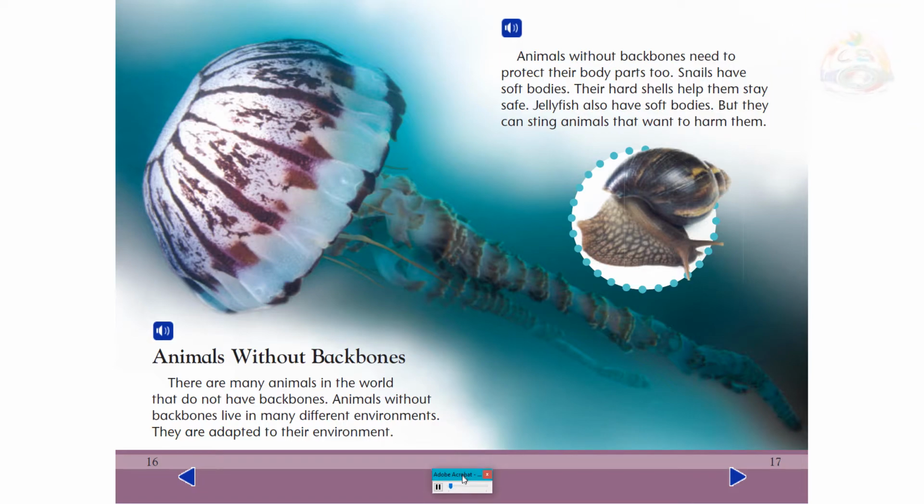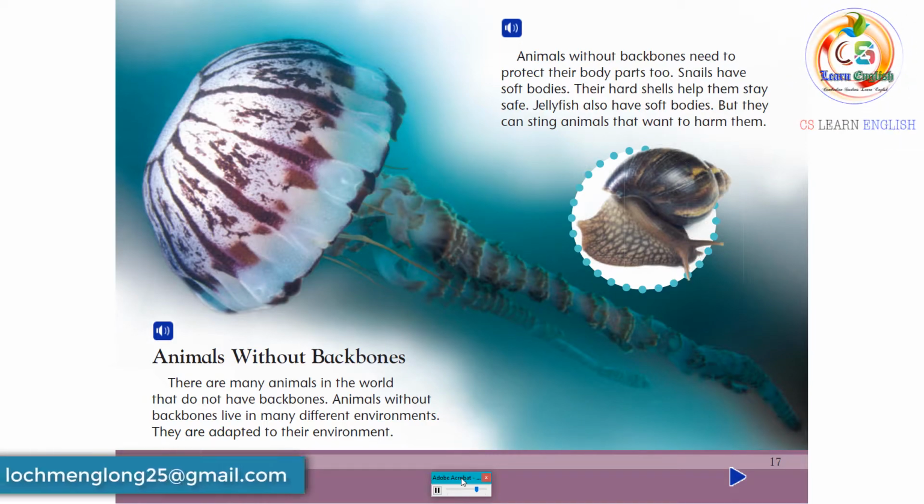Animals without backbones need to protect their body parts too. Snails have soft bodies. Their hard shells help them stay safe. Jellyfish also have soft bodies, but they can sting animals that want to harm them.